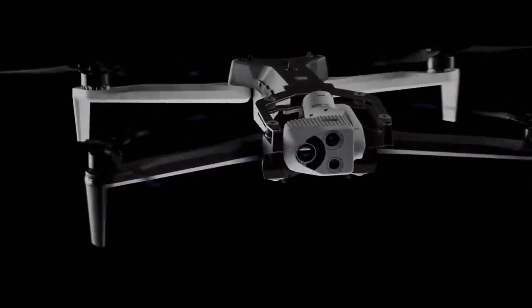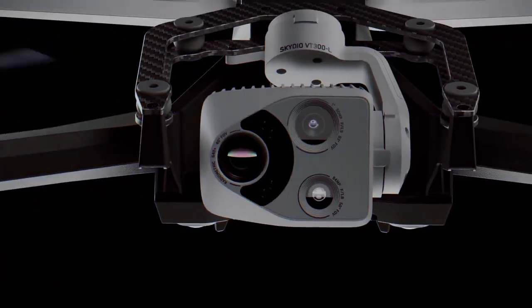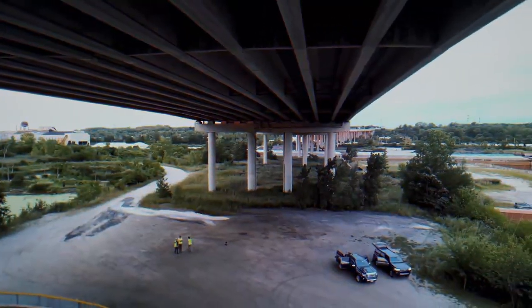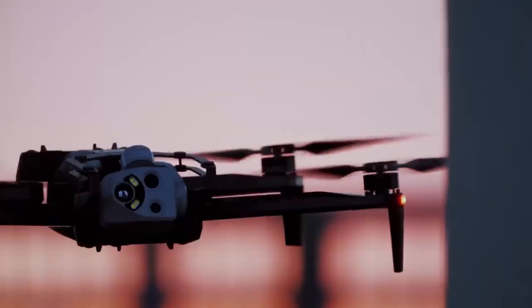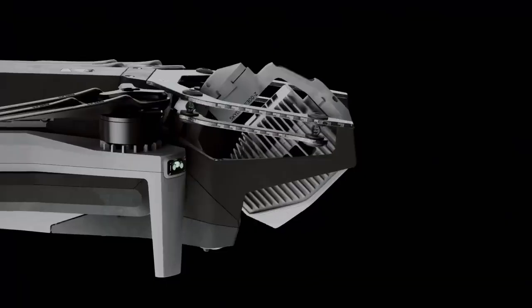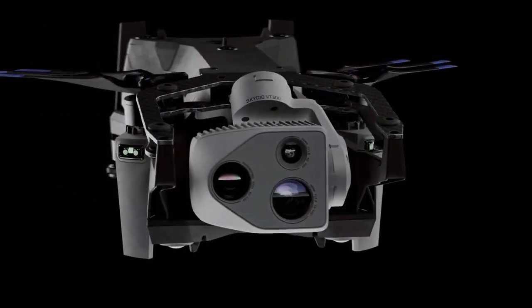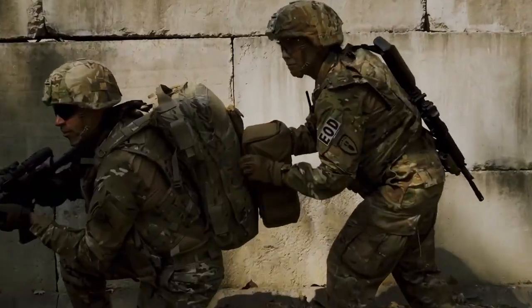The first of its class with the FLIR Boson Plus, 640 by 512 radiometric thermal imaging with maximum sensitivity. A 1-inch 50-megapixel sensor with a custom wide-angle lens, or the 64-megapixel narrow-angle camera to capture the data you need, even during low-light inspections. Transition zoom can read a license plate from 800 feet and identify cars from 3 miles away. You've never seen like this before. It's here, and it's ready for anything.